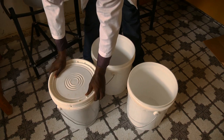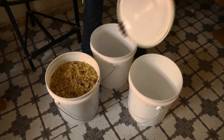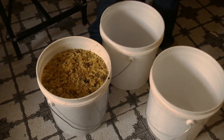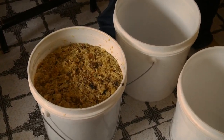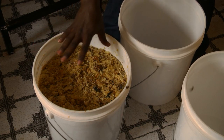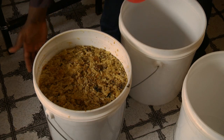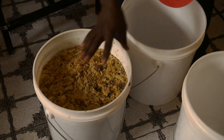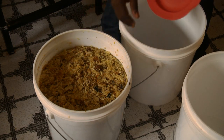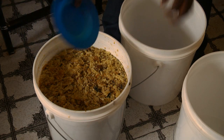Okay. Yesterday we had started our processing, so after waiting overnight, we are going to scoop off the honeycombs, and the honey would have filtered. So we are going to see there are two layers. There's a layer of the separated honeycombs and the honey. So we start by scooping off.